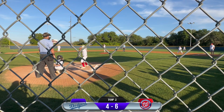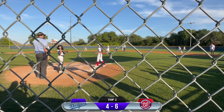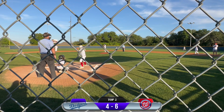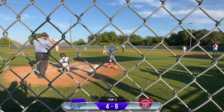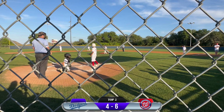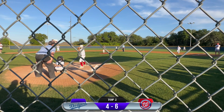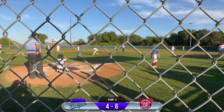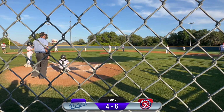1-2 the count for Isaac. Looking to get on. Need some base runners for the Nationals here, and able to let this one go unswung at. Next pitch from the stretch is high. And Isaac climbing back into this at bat. The count's full. 3-2 pitch from the stretch. Isaac thought it was inside, but it's not. It's the second strikeout looking in a row for the Nationals, and Grayson steps up at the plate.